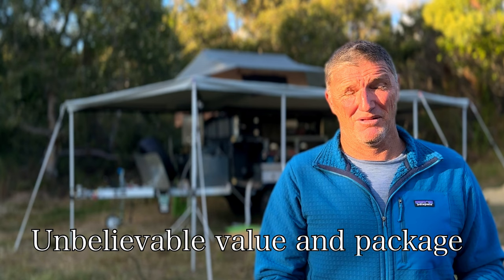I think that's affordable for almost anyone with a decent job and a little bit of spare change around to pay it off or do whatever, but get out in nature affordably. It's unbelievable.